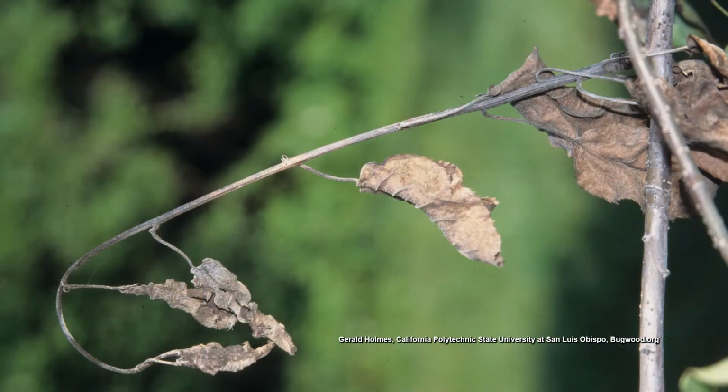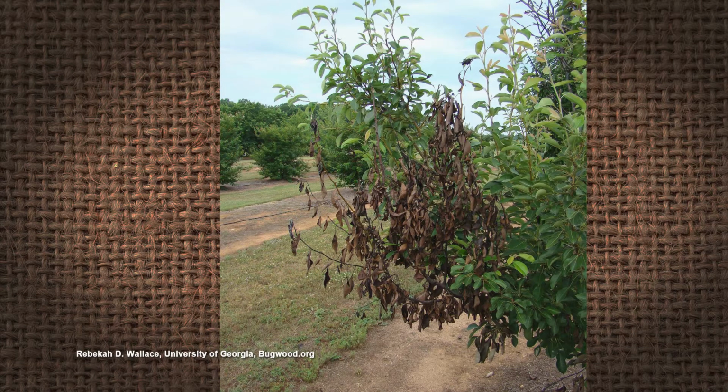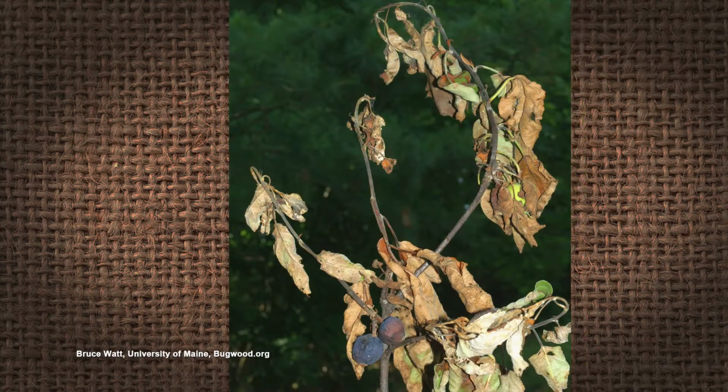The leaves will turn black. There'll be a crook that will develop, and they'll hang on the tree. It'll just stay on the tree. It won't fall off. This disease is very common on pears and apples, and the way you control it, if you have a history of problems, some varieties are more susceptible than others, but if you have a history of problems, then you need to spray during bloom, actually twice, early bloom and late bloom, with an antibiotic.